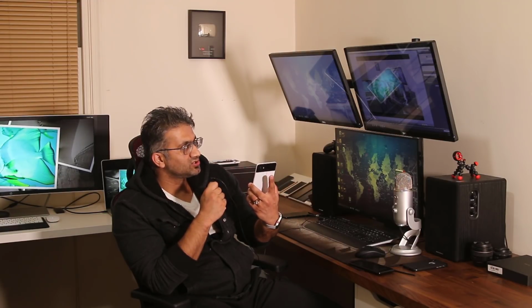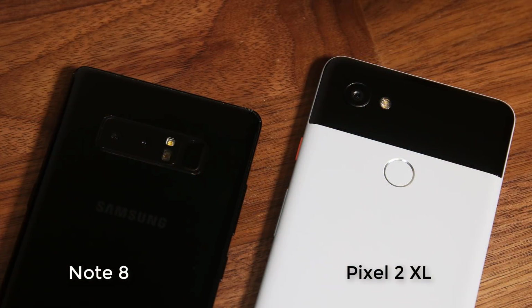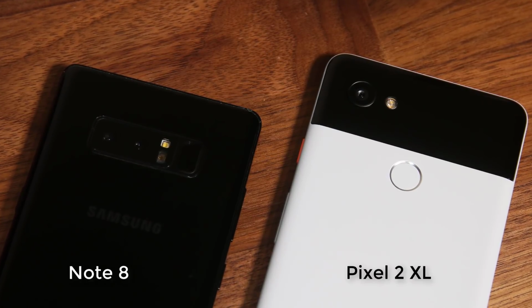So if you look at the Pixel right here, here's the Google Pixel 2 XL. The fingerprint sensor is right here. So much easier to reach. Instead of going all the way up here in the corner somewhere next to the camera, you go right here in the middle. It's a natural spot for the button to be placed at.